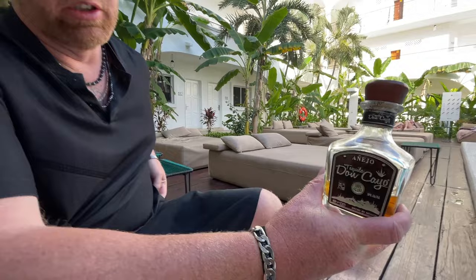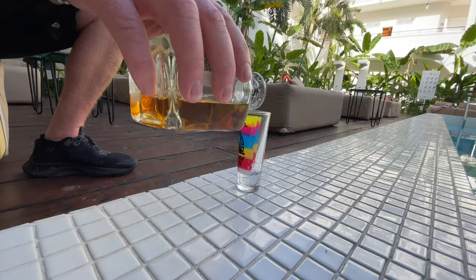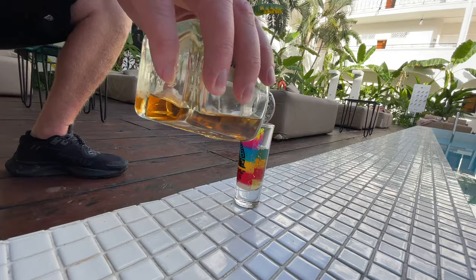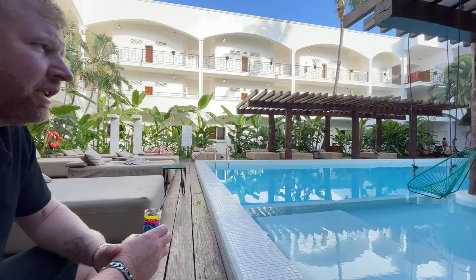So here we are drinking the Don Cayo, which is not the expensive one. Does it taste as good as it did? Definitely has a sweet aftertaste, sweet. I mean, you could sip on it. It is pretty good.